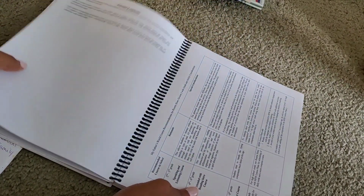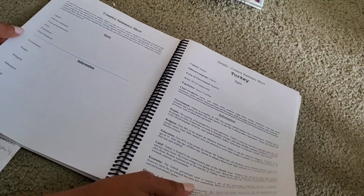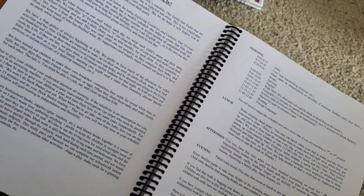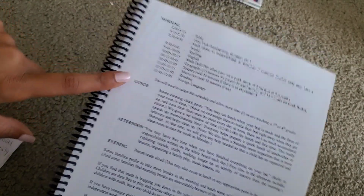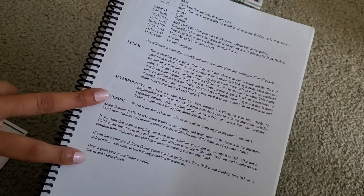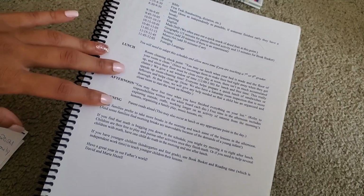The last thing that I wanted to share with you is here. Help. How do I fit everything in, they say. And so they assist you with planning your day on this page, and here they have a template for you. So they start the day at 8 o'clock and then they're finishing their language at 12. They go ahead and have lunch, and then the afternoon and evening is time to work on handicrafts or anything that the kids are interested in, music, PE, crafts, all those types of things, read alouds.